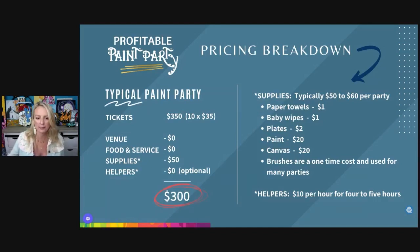There's many, many, many ways to do this. So I'm just going to show you a simple, typical paint party breakdown. Let's say you have 10 people at $35. That's $350. If you don't pay for the venue, which for most of my venues I pay $0, and if you don't pay for the food and service, which I highly recommend, not buying food or drinks unless you put that in with the price and up it. Supplies are around $50 to $60 per party.